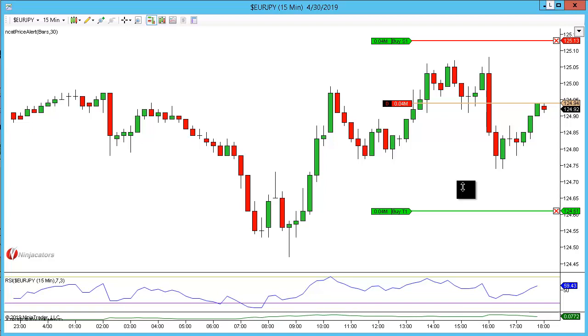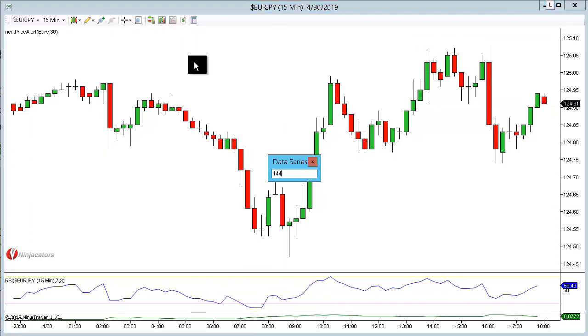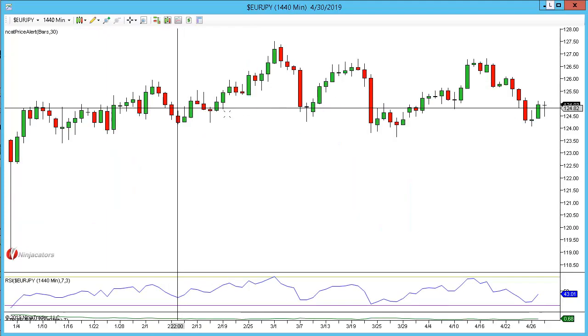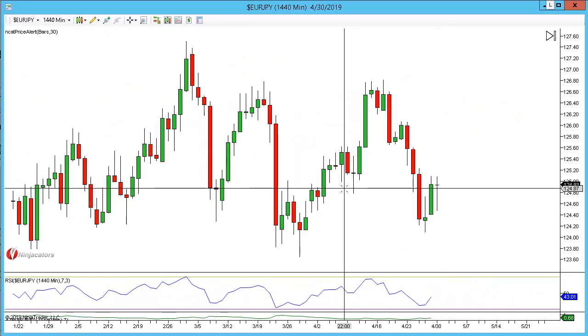This is the Euro Yen on the 15 and we have a head and shoulders that's set up. It's got a double head and that means that I've used a 2618 as the entry. So before we go ahead and take a look at it, let's do the higher time frame analysis. Get a bit of perspective as to what's actually happening here.